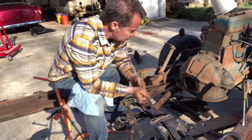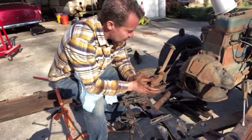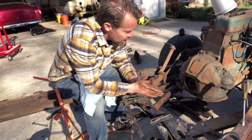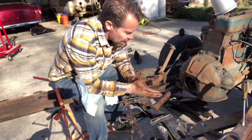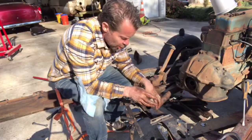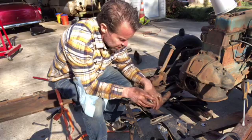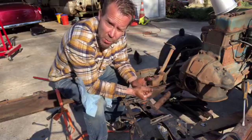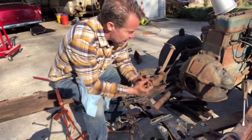So we'll clean this up, and then I've got the new plate. I'm going to put that in place just to mock it in here and see how it lines up. Then I have to make something for a transmission mount that will sit about right there, and it will depend on how high it sits once I put the T5 in, and we see that.